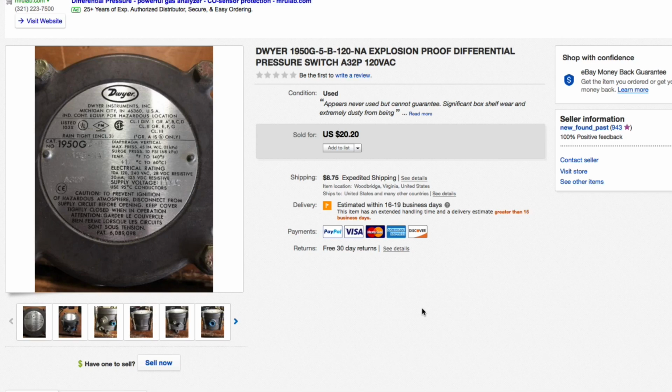Next up, another piece of this industrial equipment that I bought a couple of years ago, and most of it's gone now, but I still have a few pieces laying around here and there. This Dwyer explosion proof differential pressure switch. That's a mouthful. I'm so far in the profit on this stuff. I don't know what I had in it. This is probably all profit at this point.